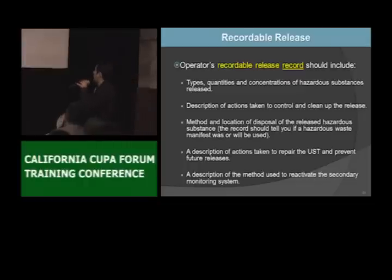Recordable releases, okay? Again, for the records, what we're verifying, what we're looking for when we're out there, is to make sure that we have the types, the quantities, and concentrations of that hazardous substance that was released. What was released?